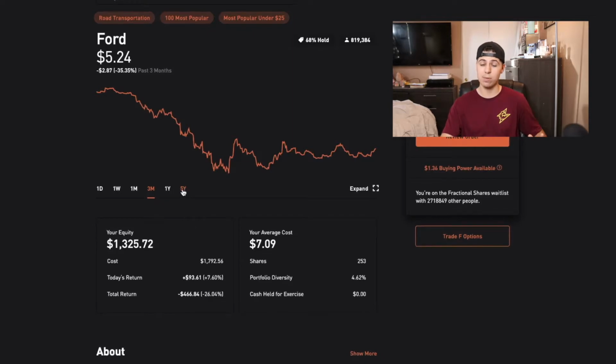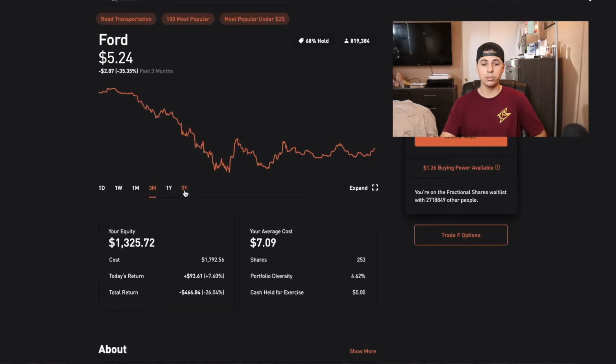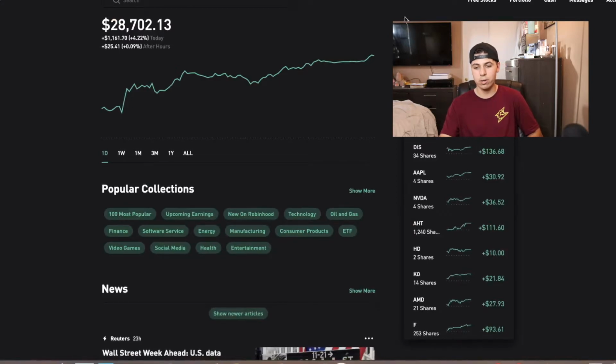So yeah, I'm actually happy with how much Ford I own. I own 253 shares of Ford. So I'm actually pretty happy with that. Even though it is negative at the moment, it will go back up through dividends and just constantly going up.